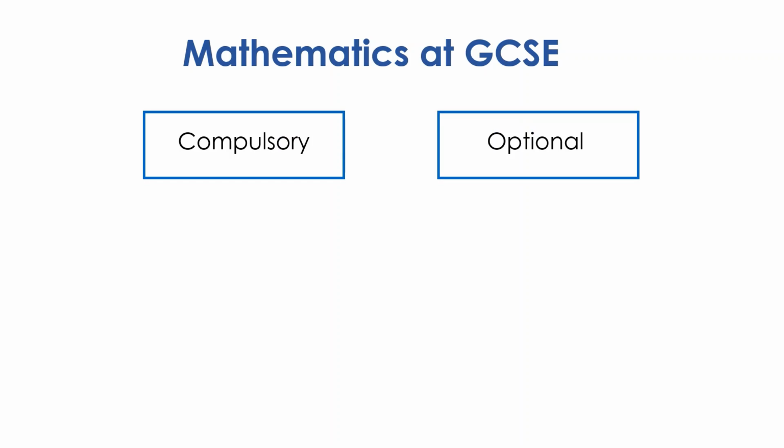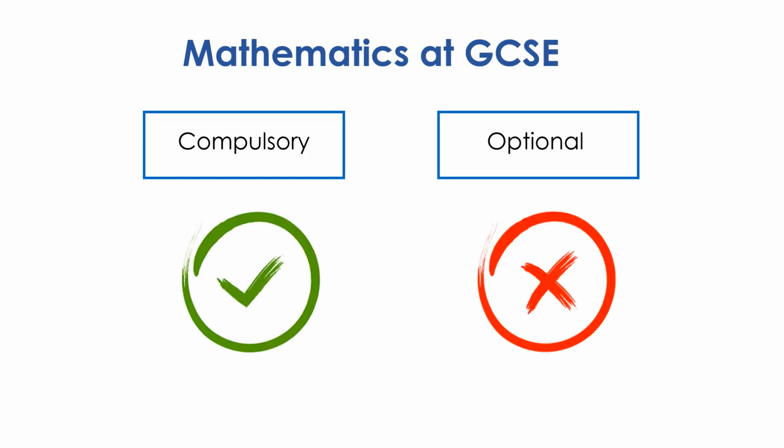I'm going to talk to you today about studying mathematics at GCSE. I want you to have a little think. Is studying maths at GCSE compulsory or optional? Well done. It is compulsory to study maths at GCSE.